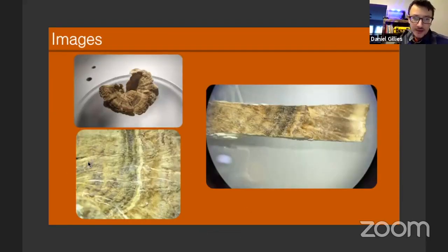So, just another image. This is a sample before getting chopped up. This is trying to look at that sample before I've chopped it up. You can actually even begin to see here that even on one turkey tail, these bands can already begin to vary depending on where you take the cross section.